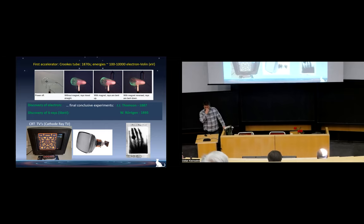Well, it was not intentional. Nobody knew that it is harmful, I hope. And anyway, so this is called cathode ray tubes, all this stuff. And eventually they were used to do television. And I still remember I had it at my home before it became a modern television.